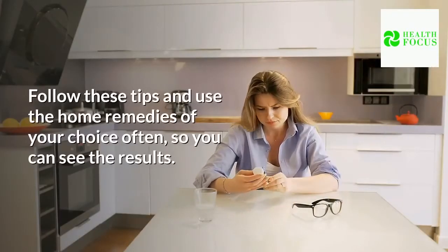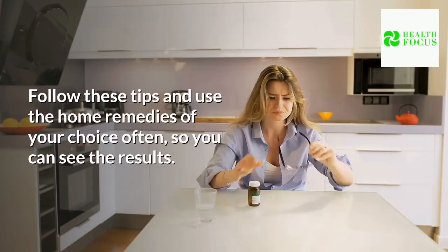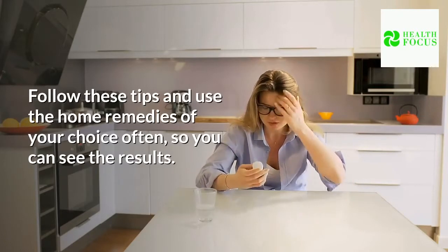Follow these tips and use the home remedies of your choice often, so you can see the results.